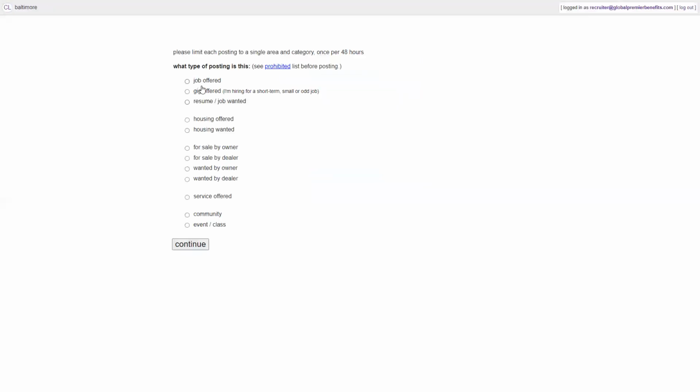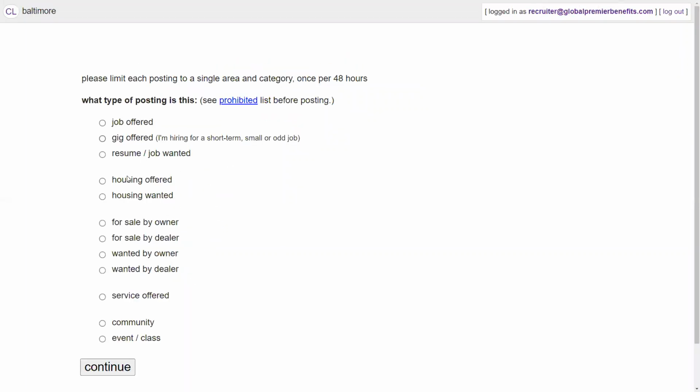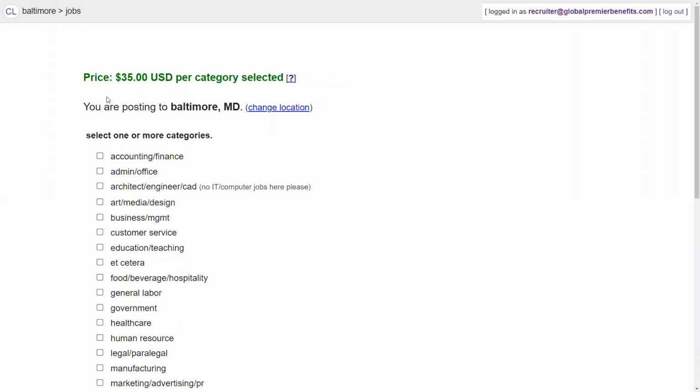I'm going to say job offered. So here's the things you can post on Craigslist. I'll zoom in a little bit so you can see a little easier. You can have an item for sale. You can sell a house, yada, yada. We're going to say job offered. So I'm going to click that. It automatically goes to the next page. You can see it's $35.